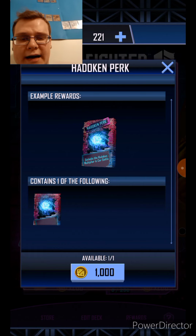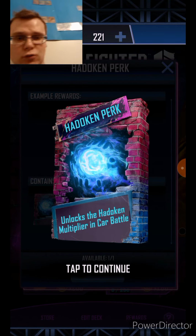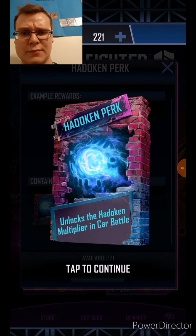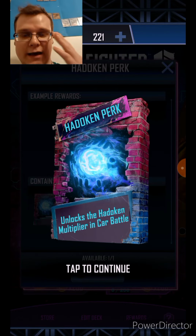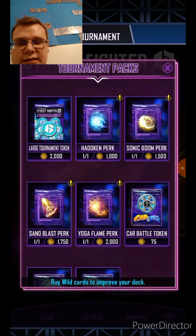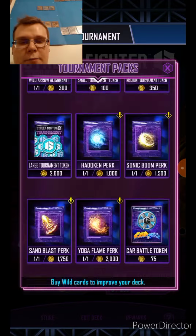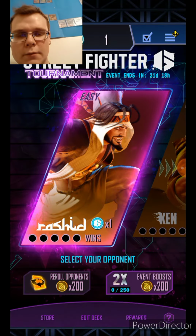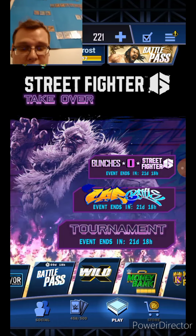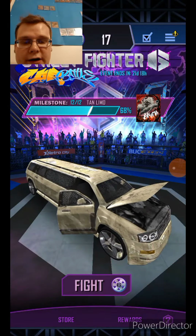And of course, you guys can actually buy the hidden perks, which increase the multiplier. I'll show you. I said one of them increases it to like times 50, times 100. It's pretty crazy. But I don't have it though. If you actually get these perks, they're definitely very helpful. As I said, you have the Hadouken perk. You have Hadouken, Sonic Boom, Sandblast, and Yoga Flame perks, which are really crazy. It's actually pretty crazy for the game mode itself, for the Street Fighter tournament.